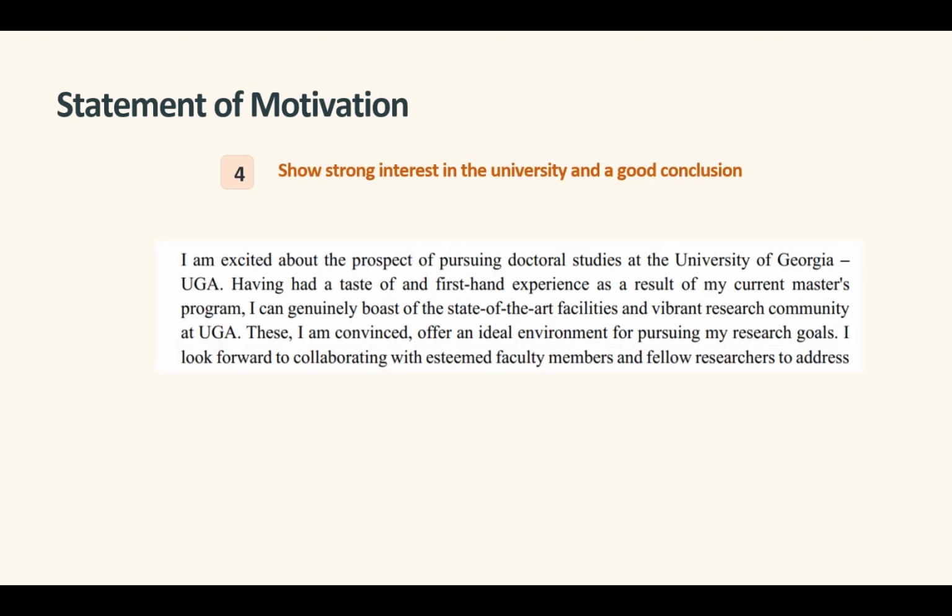And lastly, you have to also show a strong interest in the university and write a very good conclusion that would make them select you. Also, I had done my second year of master's in this institution, so I was also interested in doing a PhD there. And I was like, oh yeah, the fact that I have experience here as a master's student, I can boast that the research facilities are definitely good enough, and I am sure that it's the right environment for me to pursue my research goals. Just look for a way to show them that you are interested. And I also say that me wanting to pursue this PhD is a deliberate step which I know is in the right direction.